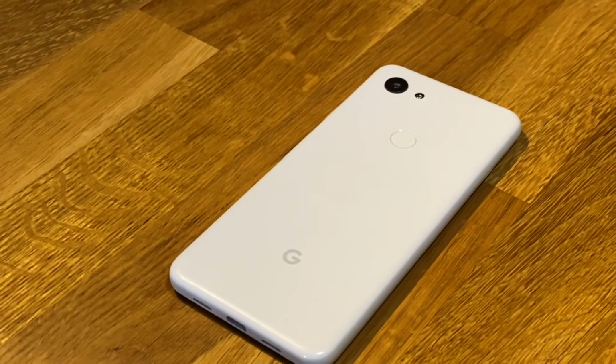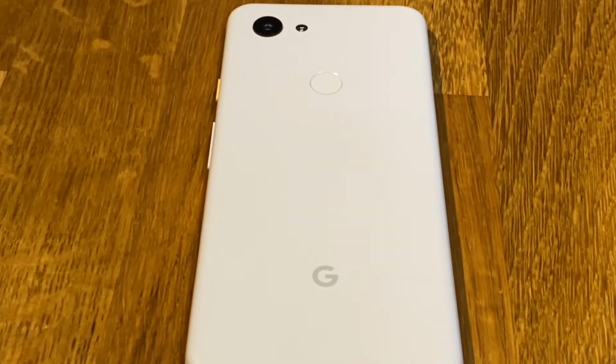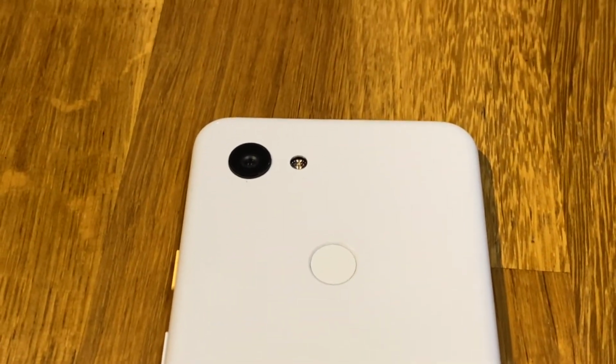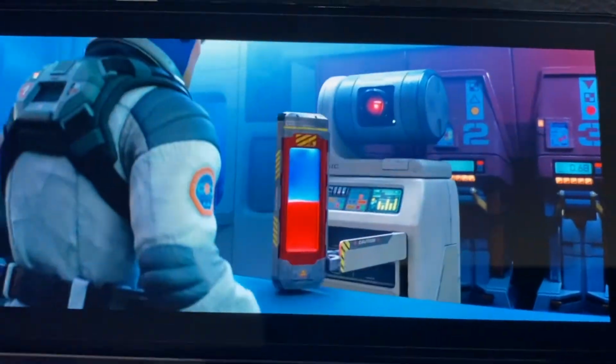Overall, the Pixel 3a is a great phone for basic, everyday use in 2022. The camera performance holds up well and the Android experience is smooth. If you are looking to purchase the phone, you can find it for around $150 to $200 Canadian on the used market. This is a great phone for maybe a first-time Android user, child, or the elderly.